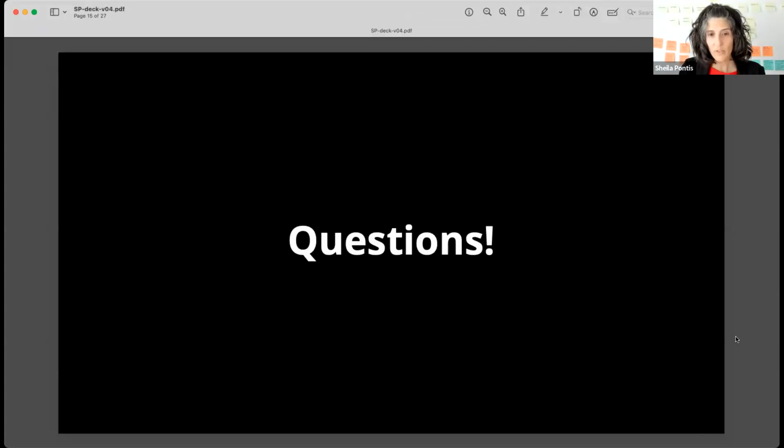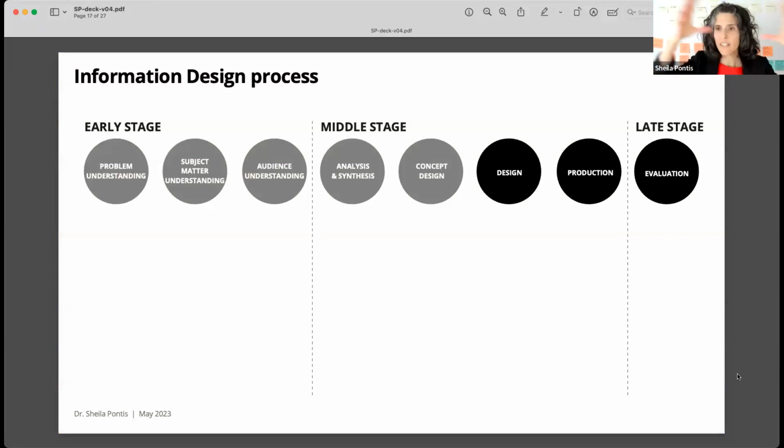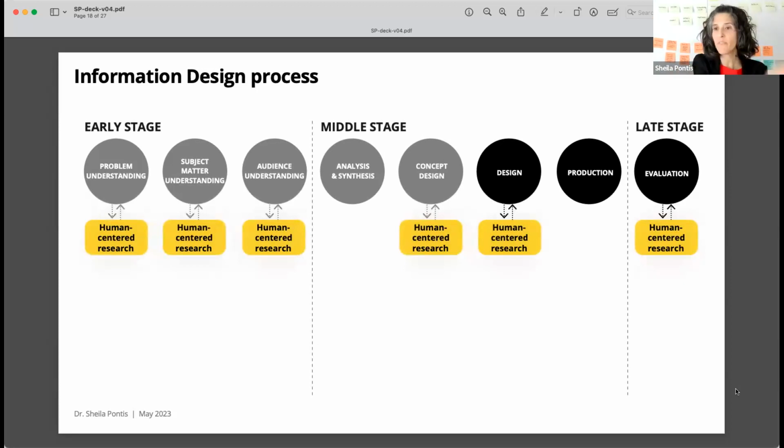I'm just not going to go full screen. One of the first changes in mindset is understanding that research should be adopted throughout the process. Generically speaking, a process can have 4, 5, 10, whatever steps you want. Let's say we divide the design process into early, middle, and late stage. We tend to associate research with the late stage, usability or testing, or sometimes where we have a prototype of some sort. My belief is that research should be plugged in from the very beginning.